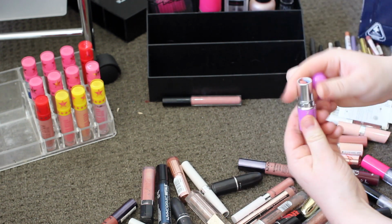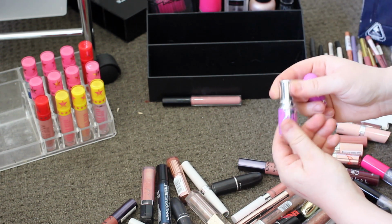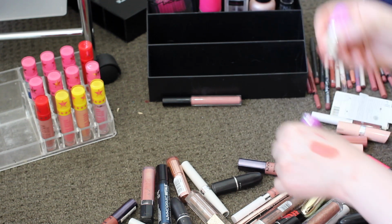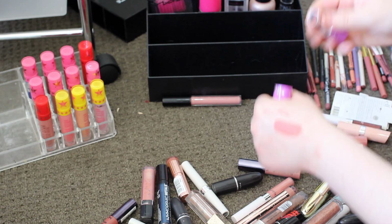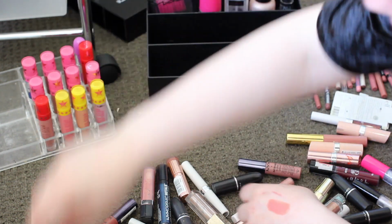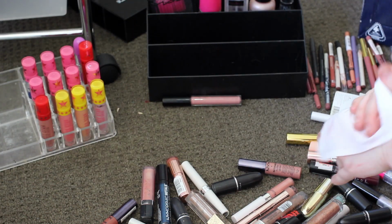I've got this Lime Crime one. Again, this is more of a collector's kind of item to me. This is the only lipstick that I have from them. Eraser, just like a pretty orange. I don't know where I'm going to put it yet though. Let's put it with the Jeffree Star ones because we are controversial, aren't we?